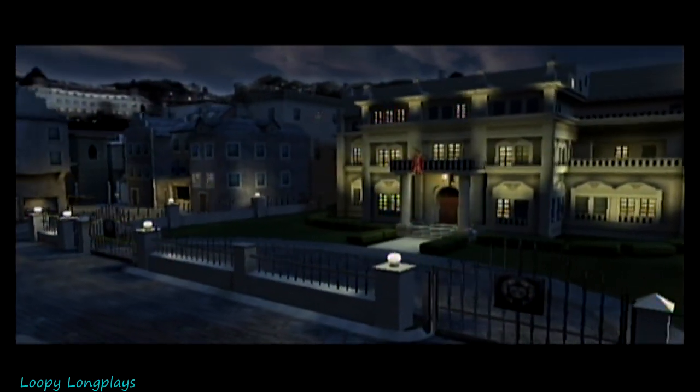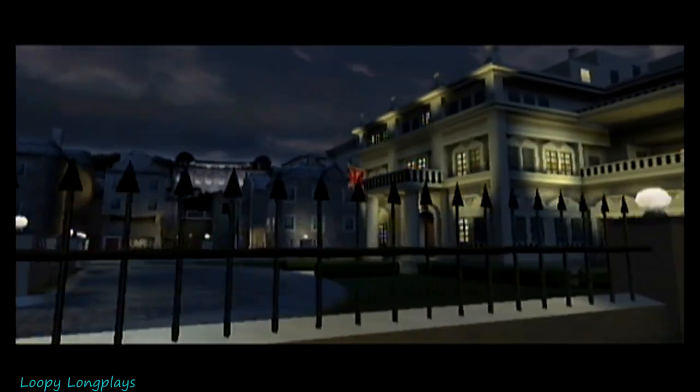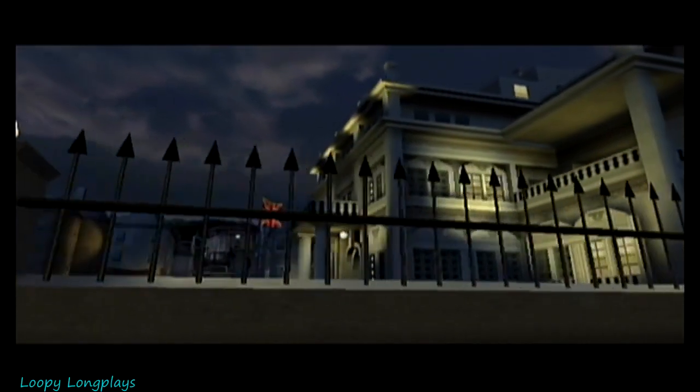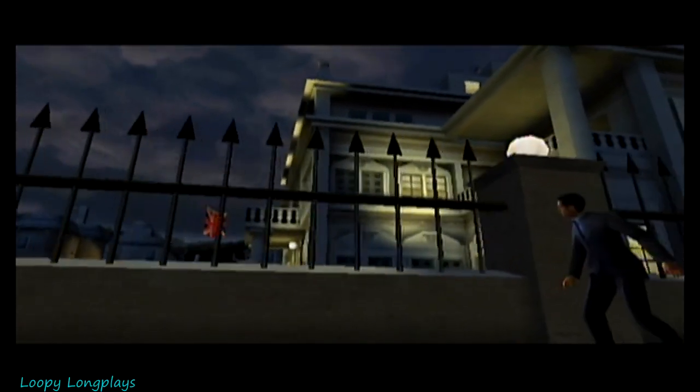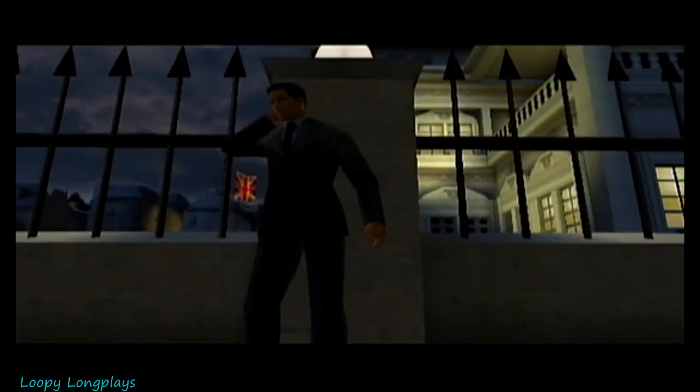Bond, Malprave is going to attempt direct assault on the embassy. Their target is Dr. Natalia Demescu, who used to work for Malprave. She has a data chip indicating the location of something known as Poseidon. Make sure that Dr. Demescu is not captured.